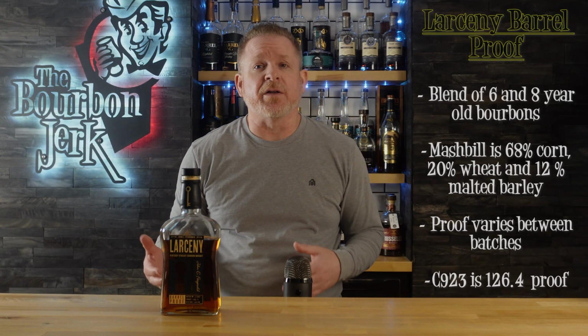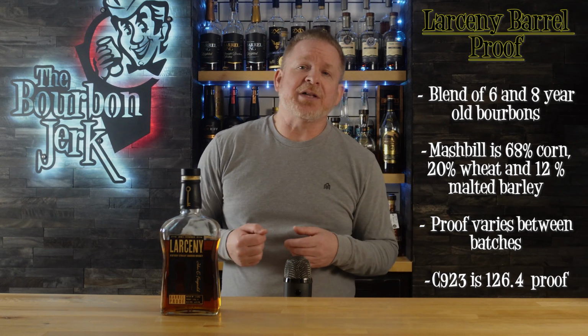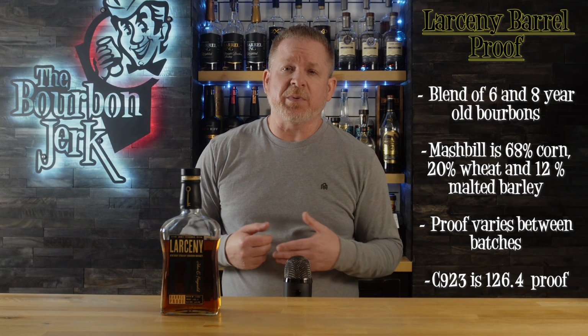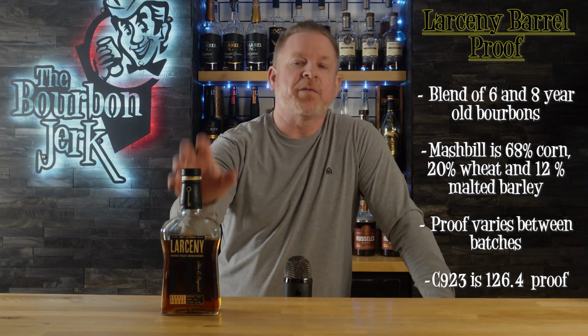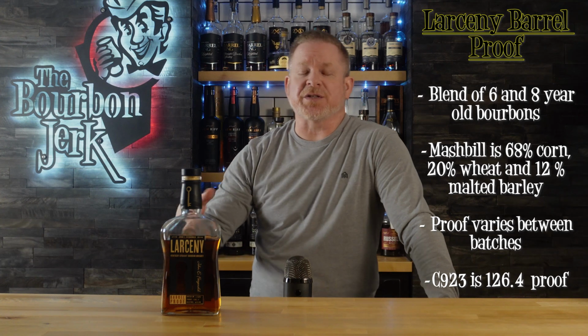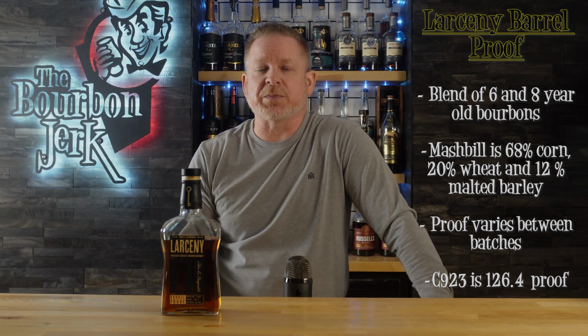The Larceny Barrel Proof is the one that you're most likely going to be able to find. Heaven Hill releases 3 batches each year. Some batches might be a little harder to find than others, but just about every store around here has them on the shelves for about $60 to $70. According to Heaven Hill, these are blended from barrels aged between 6 and 8 years. The mash bill is 68% corn, 20% wheat, and 12% malted barley, and it's non-chill filtered. The proofs on these vary between batches. This is batch C923 from last year, and it comes in at 126.4 proof.